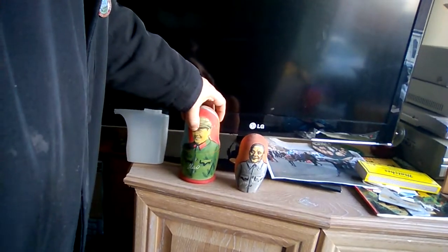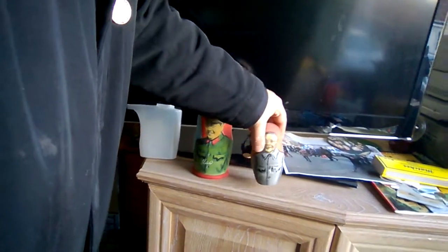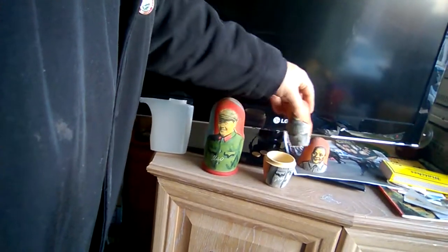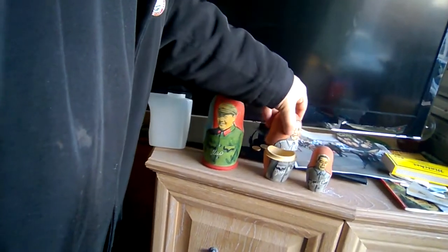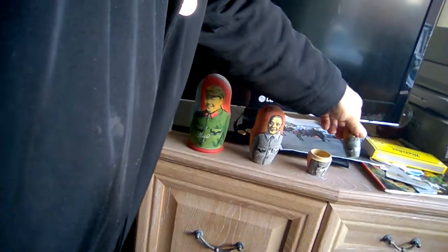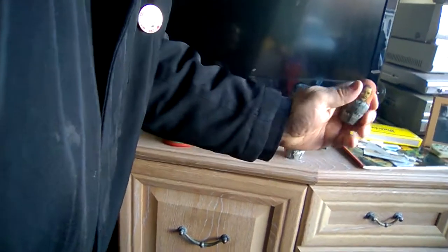And they're Chinese leaders. So you see, there we have Mao. And after Mao, there's Deng Xiaoping. It's really difficult to open these with one hand while the other's holding the camera. There's Zhou Enlai. Oops. And there's Sun Yat-sen. And, oh, that's it. I actually thought there was a Karl Marx in there, but obviously not.